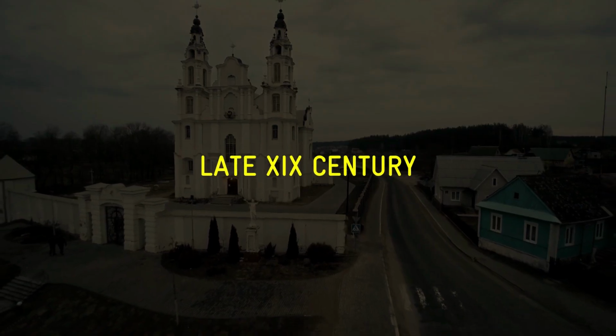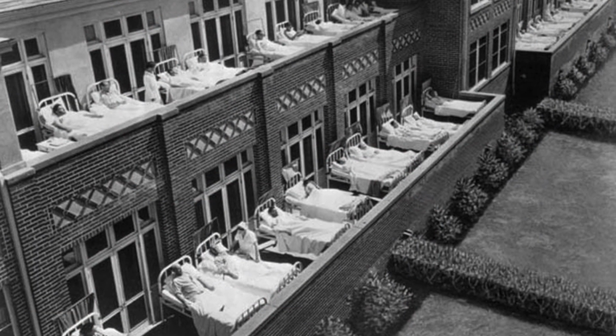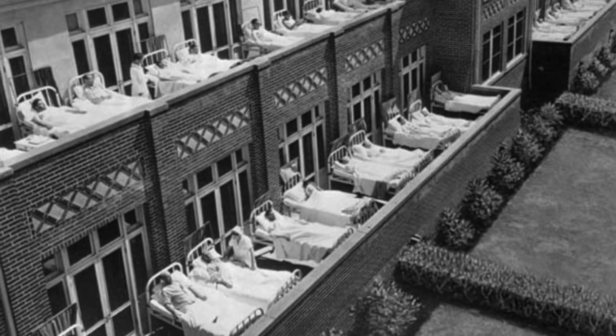And now we are approaching the end of the 19th century, where the sanatoriums to cure tuberculosis were born. They are equipped with wheeled beds that allow patients to move closer to gardens and porches so that they can sunbathe and breathe fresh air. It was also at that time that sanatoriums for the mentally ill began to make use of outdoor space. In many cases, gardening and agriculture began to be used as part of their therapies.